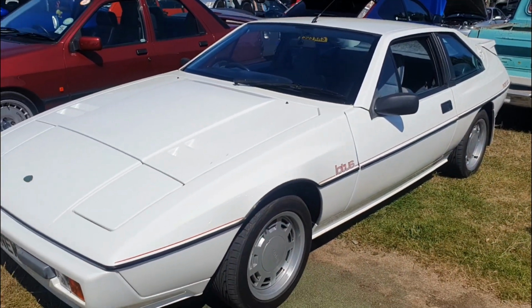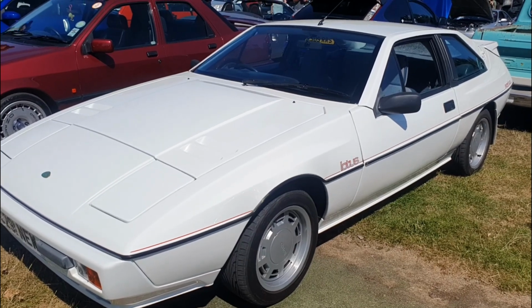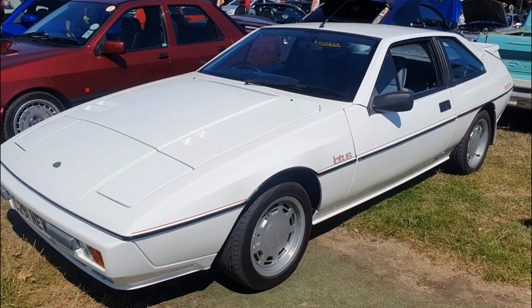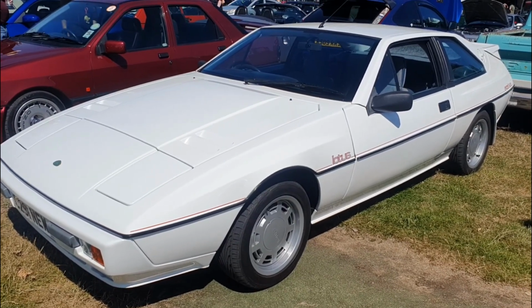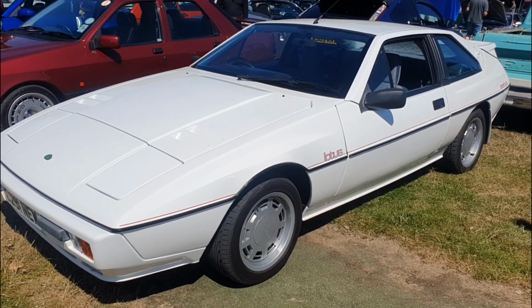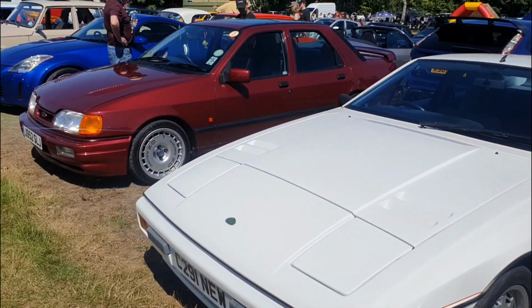It's a Lotus Elan. Again, I think there's a few of these here today. I think this is probably sort of budget Lotus territory really, if you wanted one. If the Esprit's a bit too much, it hasn't quite got the presence of an Esprit, but yeah, still, at least you can say you've owned a Lotus, I guess.